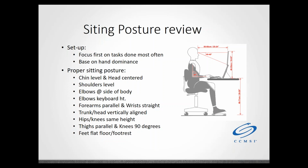Your shoulders are level and relaxed and not elevated up because of the armrest or the top of the desk. Your elbows are at the side of your body as pictured here. They're not in front of you. The elbows are also about keyboard height. The forearms are parallel or level with the ground with your wrists straight or neutral.